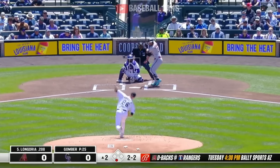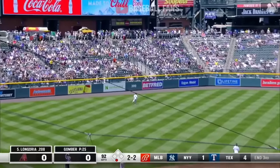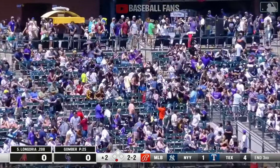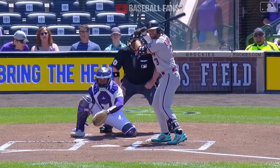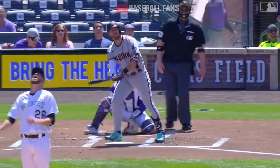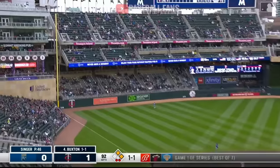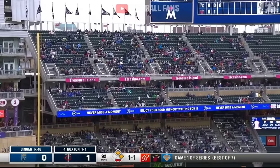Down to 208. Longoria sends one to left field, and there it goes. That'll get him going. 1-0 Diamondbacks. Woo. Longo. Well, that'll help you remember the field. A high blast to left field. We have liftoff.